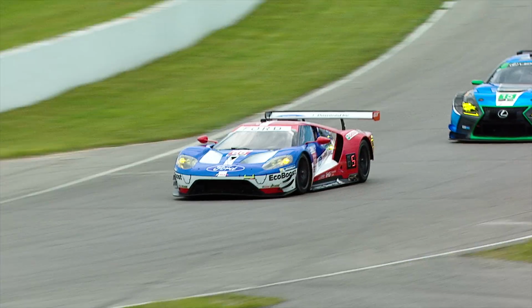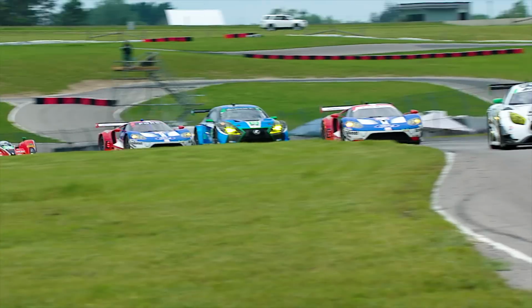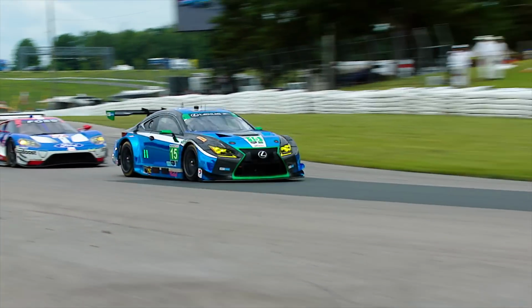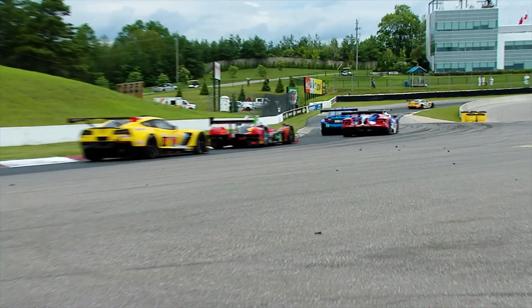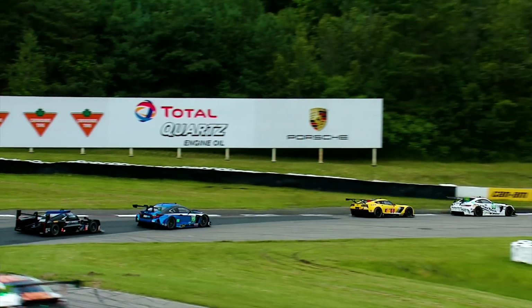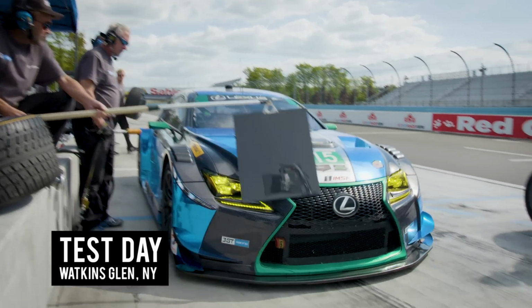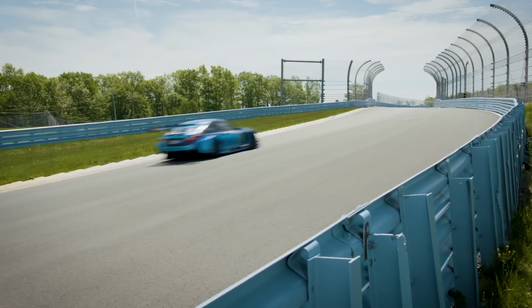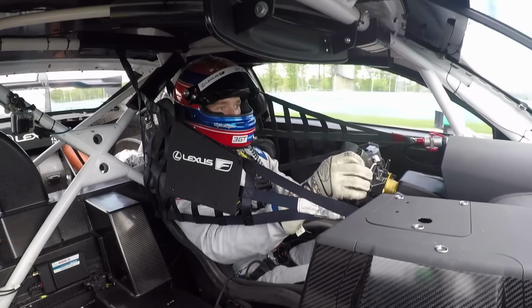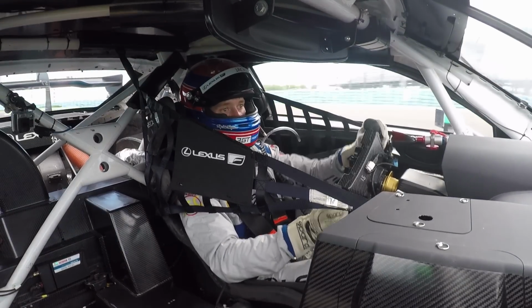I do think the Lexus, they're looking super strong at the moment. They've made great strides with that RC F GT3 car in recent weeks. The car has been fast in Europe, and they've made great progress here as well. And Jack is fabulously fast. When I timed, it looked pretty close between the 15 car and the Audi.